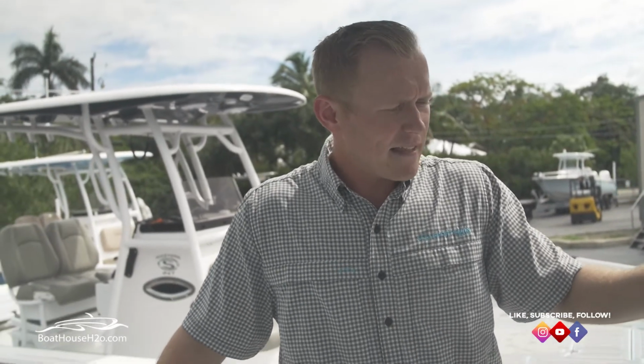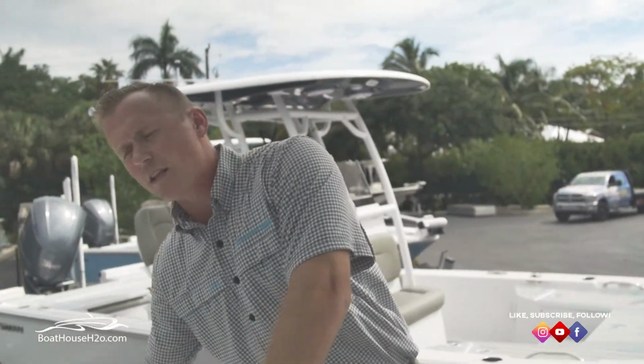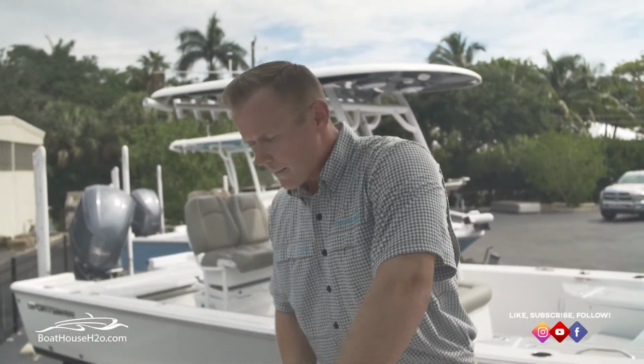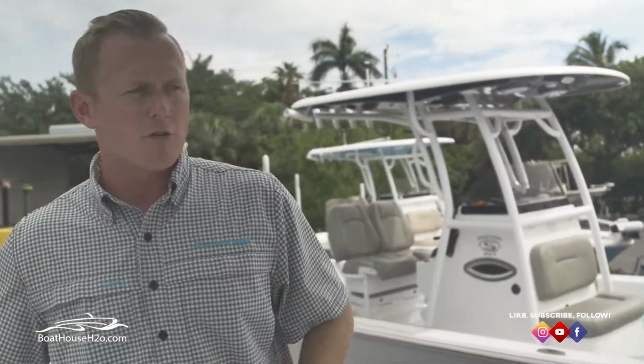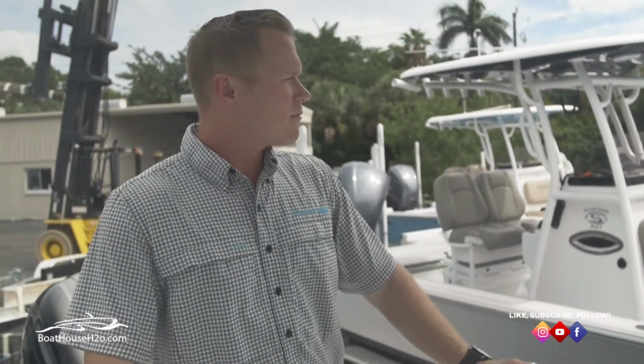So again, this is the 212. If we were to go with the 211 model, you would see a full-length bench seat across the rear here. But still, a 21-foot boat, plenty of room to walk around. All really nice powder coating. So let's walk over to the 302 and check that out.